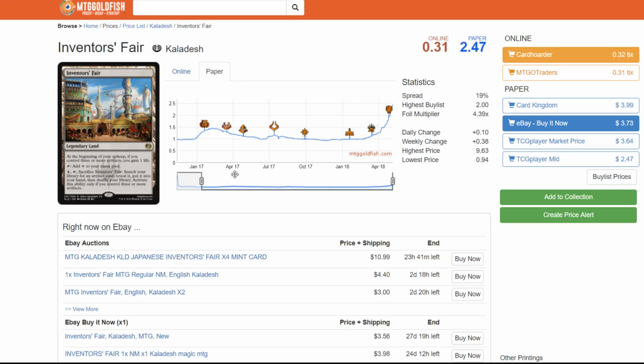So if you haven't picked up your Inventor's Fair, this was a card that I was targeting quite often for Cards Fair. I don't know how many bites I got, but I remember I was picking this up for 50 cents a pop around this time period. So this is kind of my strategy. When it's not in demand, that's when I put it up for 50% on Cards Fair and just slowly allow them to come in. I've been targeting SRAM lately for that.